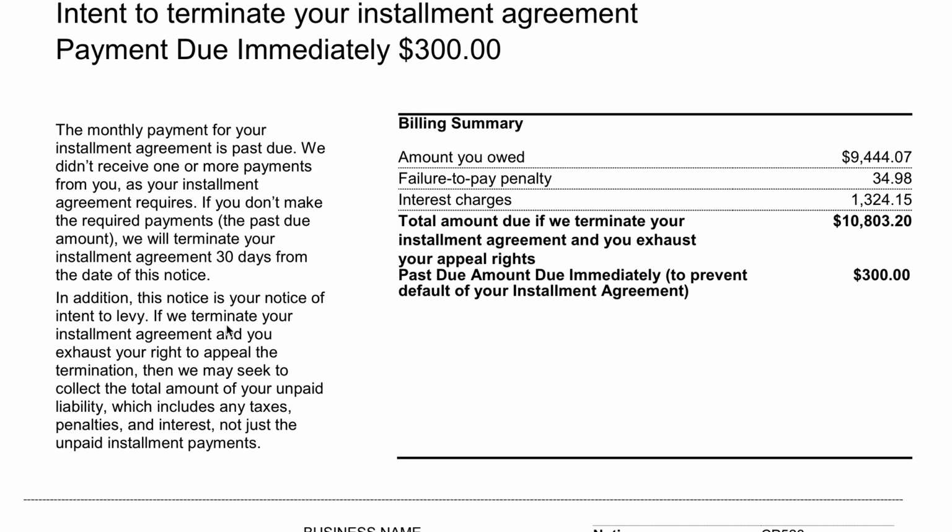So the IRS says this notice is also your notice of intent to levy. So if the IRS terminates your installment agreement and you exhaust your right to appeal the termination, which means you go through the appeals process and nothing comes out of it in your favor, then the IRS may seek to collect the entire unpaid tax liability, which includes taxes, penalties, and the interest, not just this $300. So they would be looking to collect the entire $10,800.